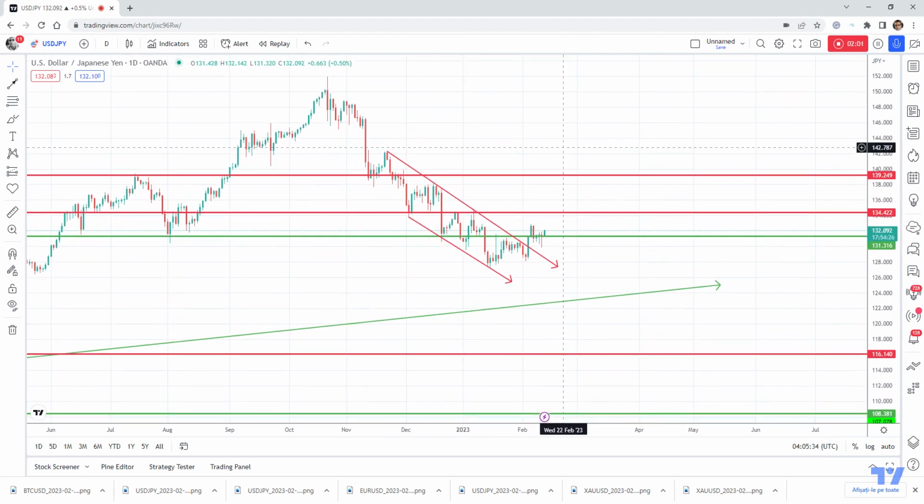Also very interesting is that last week we have a break above the neckline of the double bottom, drop again, and a pin bar. And on Friday, great volatility. The pair tried to break under the 130 zone and reverse strongly, leaving also a pin bar on our daily chart.